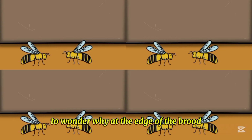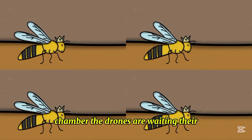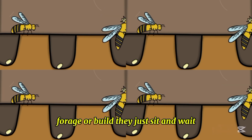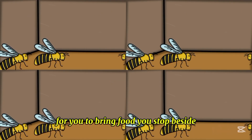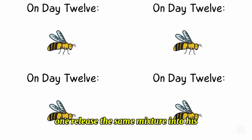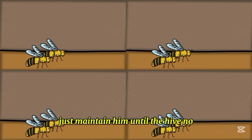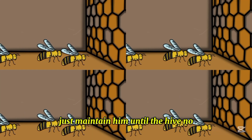At the edge of the brood chamber the drones are waiting. Their mouths hang open because they don't forage or build. They just sit and wait for you to bring food. You stop beside one, release the same mixture into his mouth, and walk on. You don't interact. You just maintain him until the hive no longer needs him.